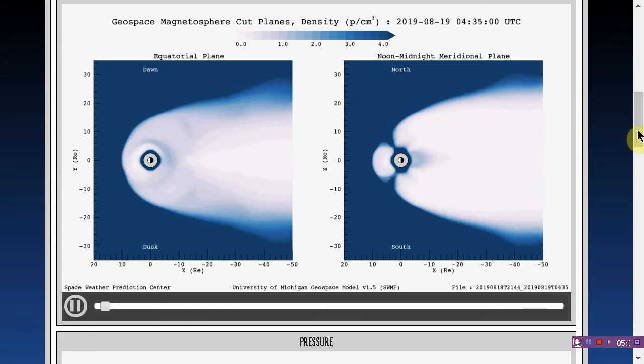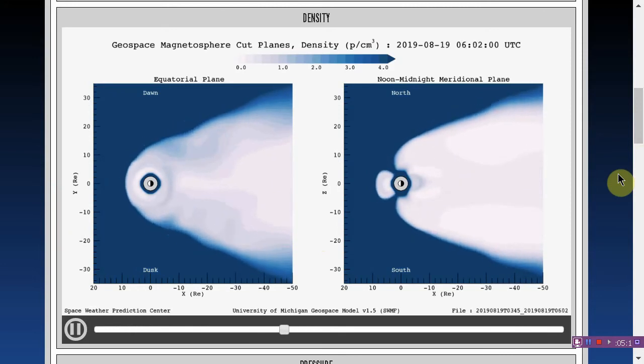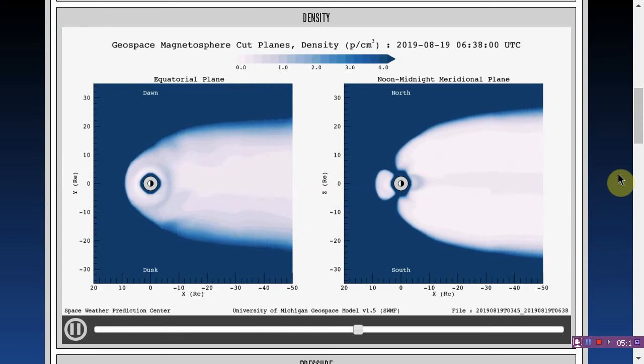And here are the magnetosphere movies. We're starting out with the density, which has just recently ramped up. We should see some compression toward the end of this, as you would expect with a higher density. And that higher density is probably an indication that we're entering a coronal hole wind stream from a coronal hole that's recently closed up.